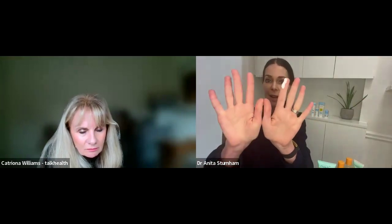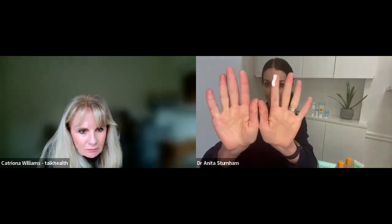So I'm just going to demonstrate: one fingertip unit is enough to cover the size of 2 adult hands on your child. So we often talk about using fingertip units to dose the steroid over your child's skin, and you use it every day in the evening night routine for at least 14 days.